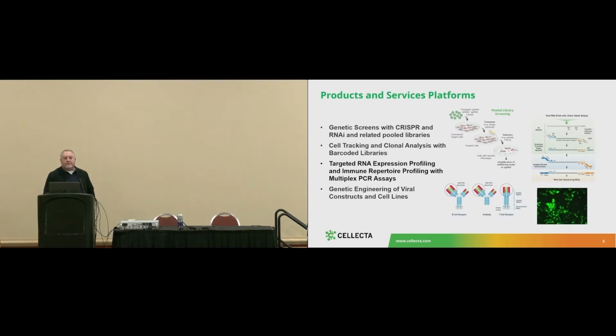It's different than, say, RNA-seq, where you're looking for genes that are activated or inactivated at a particular point with a phenotype. We also have barcoded libraries. These are an extension of the type of libraries we use for the pooled genetic screens, and these are for cell tracking and clonal analysis. I'll talk a bit about both of these technologies briefly, and then, as I mentioned, my colleague, Dr. Chenchak, is going to talk about the targeted RNA expression profiling and immune repertoire profiling, and that'll be the main focus of the talk today.